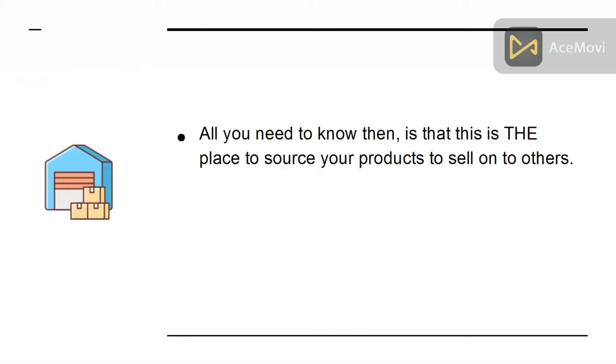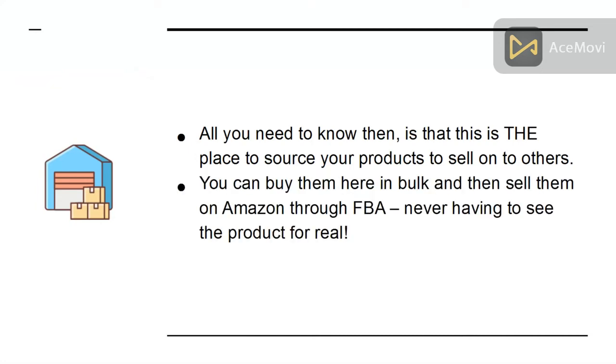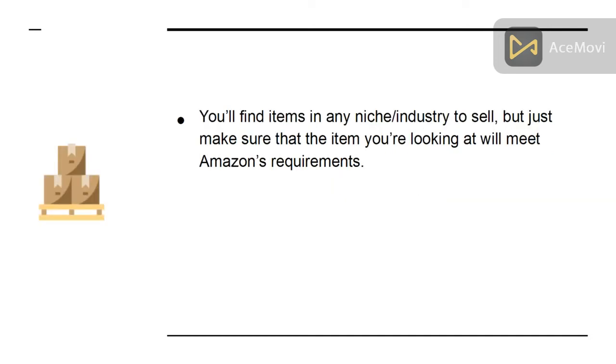All you need to know then is that this is the place to source your products to sell on to others. You can buy them here in bulk and then sell them on Amazon through FBA, never having to see the product for real. You'll find items in any niche or industry to sell, but just make sure that the item you're looking at will meet Amazon's requirements.